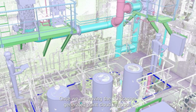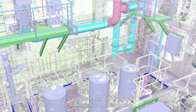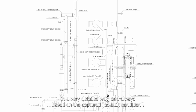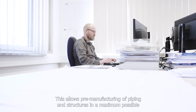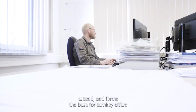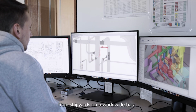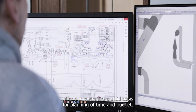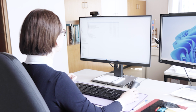Once we have the 3D scanner-generated point cloud in-house, we can start in our digital shipyard to plan retrofits and conversions in a very detailed way and always based on the captured as-built condition. This allows pre-manufacturing of piping and structures to the maximum possible extent and forms the base for turnkey offers from shipyards on a worldwide base. The resulting savings of installation time and costs offer our customers a solid basis for planning of time and budget.